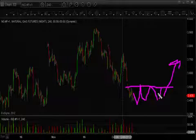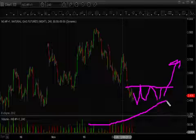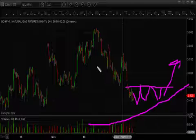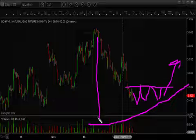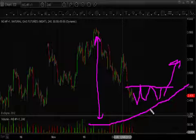Now, as it consolidates sideways, we would actually have the trend lines slowly moving up closer to come and support that level, and more or less you'd narrow the gap between the trend line and the price of natural gas, which lowers the overall risk because the trend line or the moving averages will act as key support.